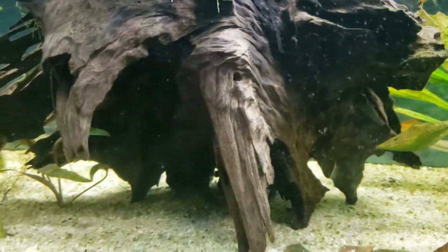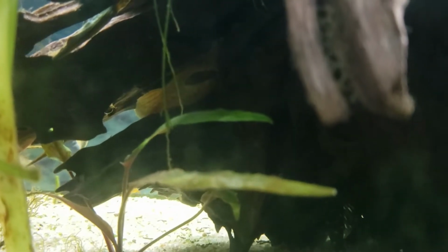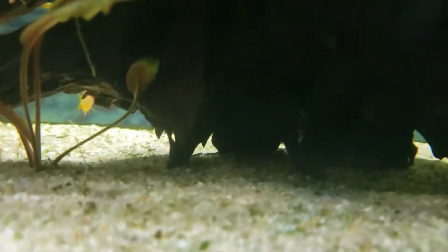And this big log here, guys, I don't know if we'll get lucky and see any of the inhabitants right now. Well, there is one of the plecos right there. That's the albino bristlenose. We also have a snowball pleco that makes an appearance occasionally, and actually there he is. Got lucky. See if I can get us a close-up. That is our snowball. We see him about once every 3-4 months, actually. But there he is in all of his glory.